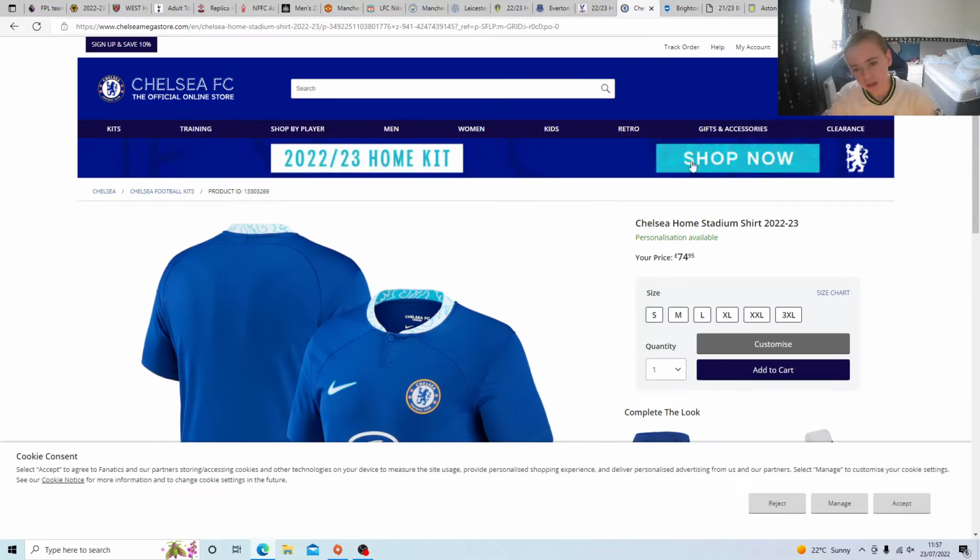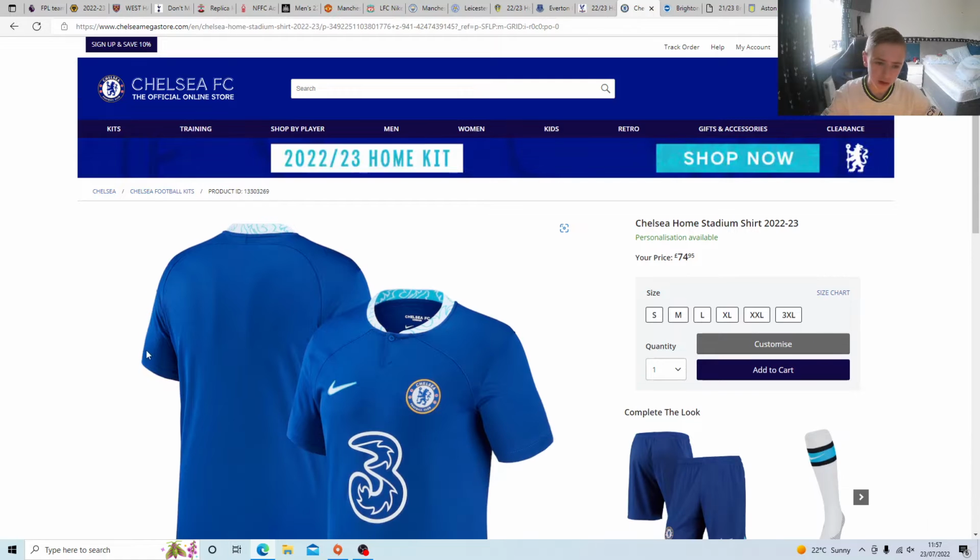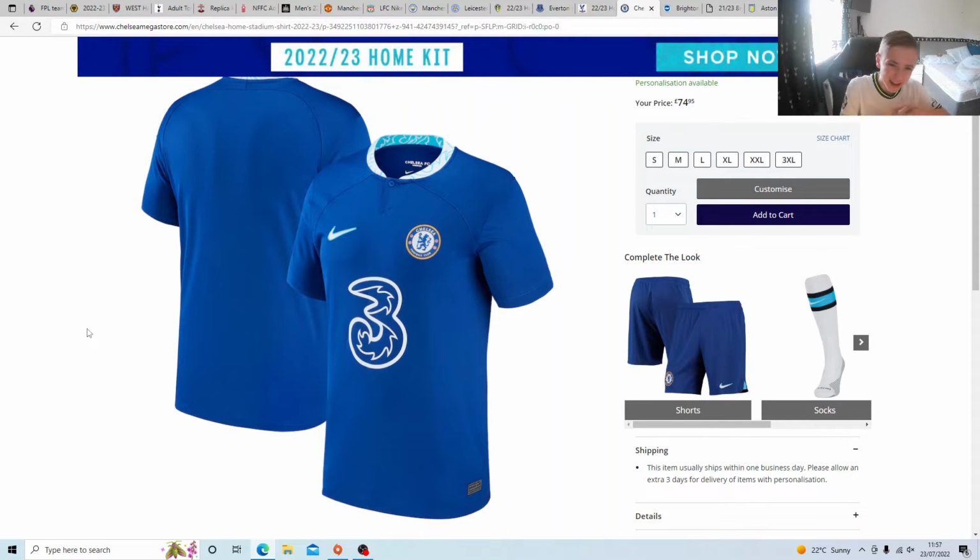Moving on to Chelsea, who I hate as well. This kit is just plain, just too plain, and the little light blue just doesn't work, I don't think. It just doesn't work with that Chelsea kit. I see what they're trying to do, but no, guys, this kit just doesn't work for me. For me, I have to give this a 6 out of 10. I just don't really think it looks overly great.